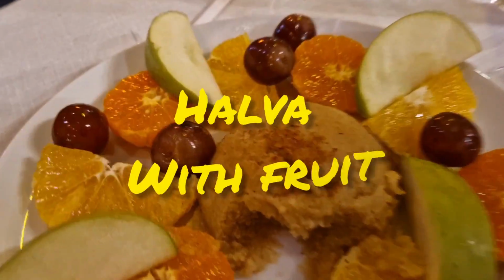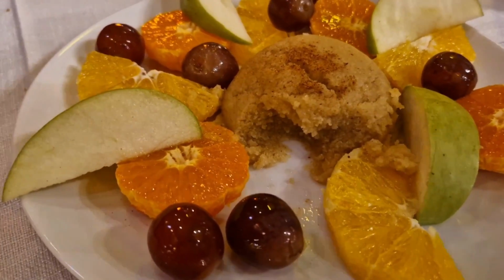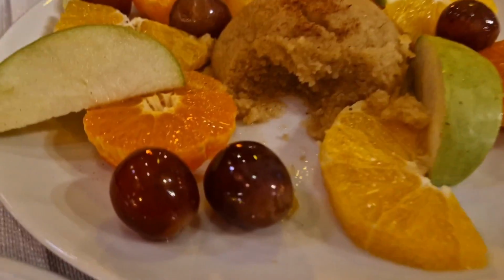So on top of the fish, I asked the guy for the bill. He brings me this on top. It's halwa with fruit, apple and grapes. There's a halwa in the middle and I just tasted that. I've never seen this in Turkey, but it's magnificent, on top of the food as a bonus. And I think they're saying some Turkish tea they're going to bring, so I'll try that and then I'm tired for the evening.